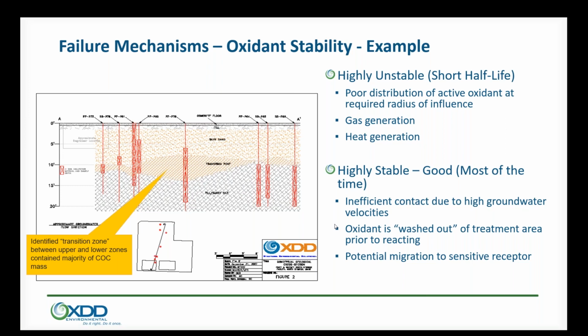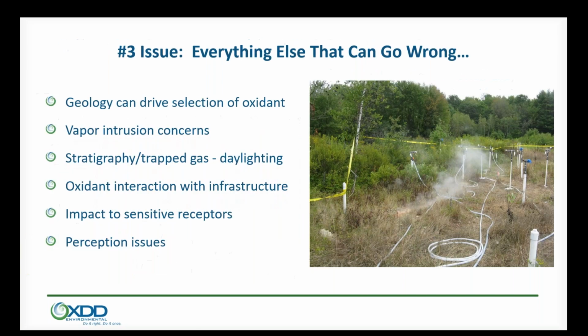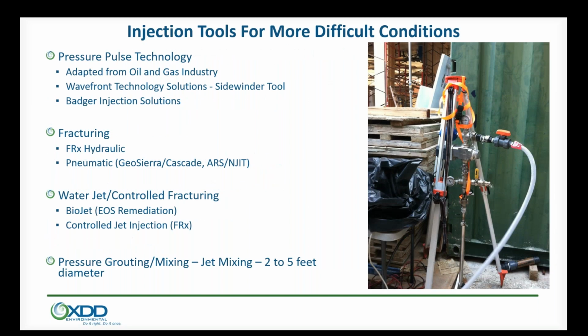Also in this case, there was a high groundwater velocity in the area, and it was flushing the oxidant out. Getting a highly stable oxidant is usually a good idea, but if it's too stable and reacts too slowly, it can actually work against you, because the oxidant is wasted if it gets flushed out of your area. So you want to be in that Goldilocks zone, where it's not too stable and it's reacting in the zone that you want. And then there's everything else that can go wrong, which could be a whole webinar in and of itself.